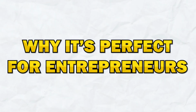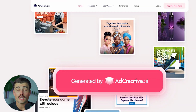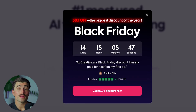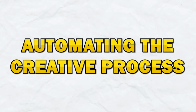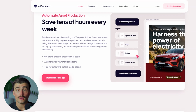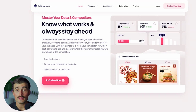Now, why it's perfect for entrepreneurs. AdCreative.ai streamlines your advertising process, enabling you to create, analyze, and launch campaigns even faster than ever before. Plus, with a Black Friday discount of 50% off yearly plans, this is the perfect time to invest in smarter advertising. Save time and boost ROI by automating the creative process. So by automating the creative process, AdCreative.ai helps you achieve higher ROI with less effort. Whether you're running e-commerce campaigns or promoting a local service, this tool ensures that your ads stand out in a crowded digital landscape.